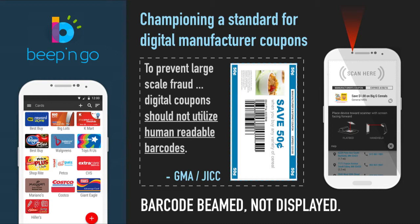So the big brands, P&G and General Mills, they spend hundreds of millions on printed coupons every year, and they want to translate all of those into mobile. But the issue is that as soon as you get something on a phone, people can just screenshot it and start sharing it, and then all their inventory controls basically go haywire.